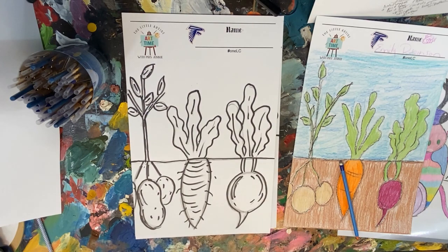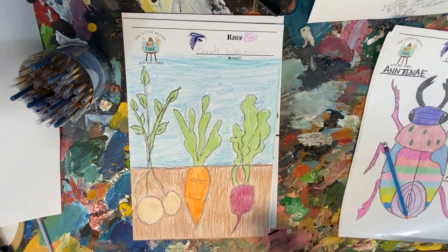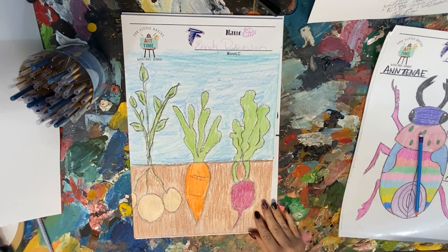All right, so we've got everything outlined in black. So then what you're gonna do is color everything. Now, I try and use materials that I know are readily available to all of you at home. If you had a watercolor set and you wanted to experiment with watercolor, then that would be fine. But again, I try and use materials that I feel like everybody has access to.